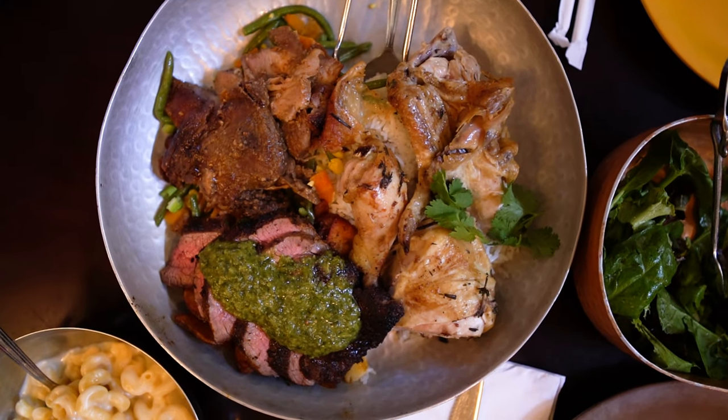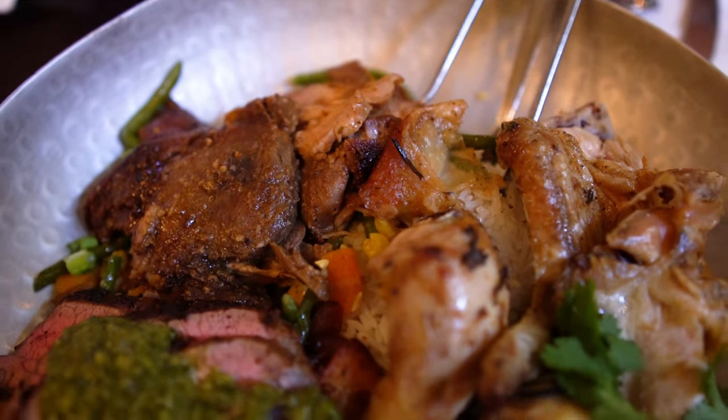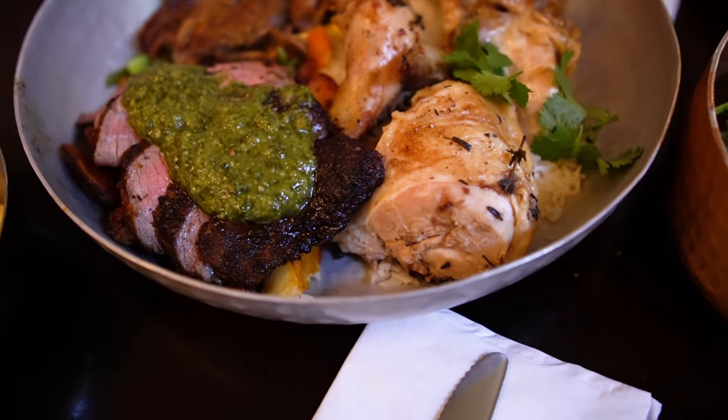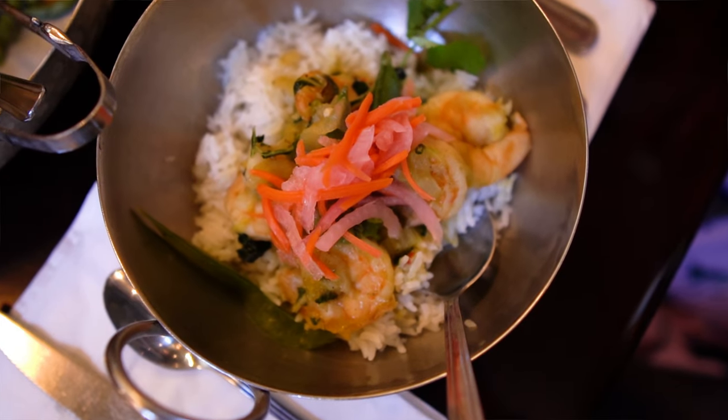And then he brought out all of our food. So we had roasted chicken. There was a steak with a chimichurri looking sauce on it. There is some pork with potatoes and rice and veggies and all that stuff. There was also mac and cheese. And then there was a jasmine curry shrimp thing that was so good.